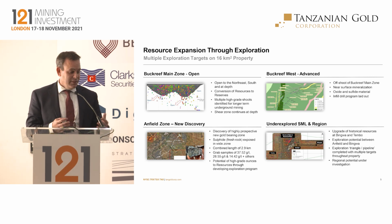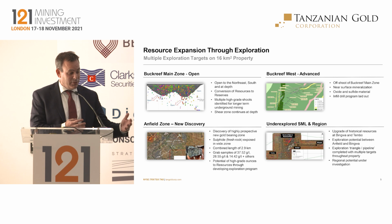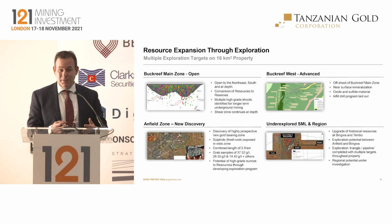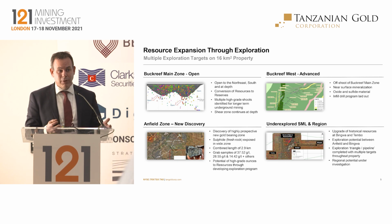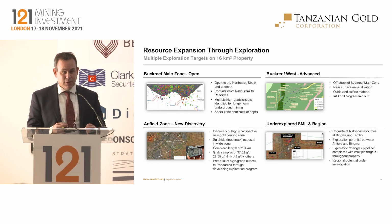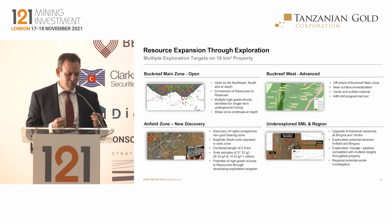A lot of people say to me, well, Stephen, maybe your main zone might not be your main zone. So we're looking very much forward to, over the next year or so, getting into exploring this a lot more. We currently have 2 drill rigs on site that finished the PQ holes. Now they're ready to turn their attention to exploration. So we're really excited for that.